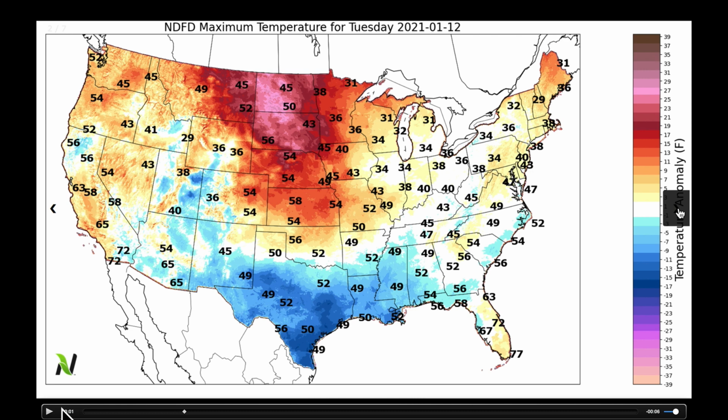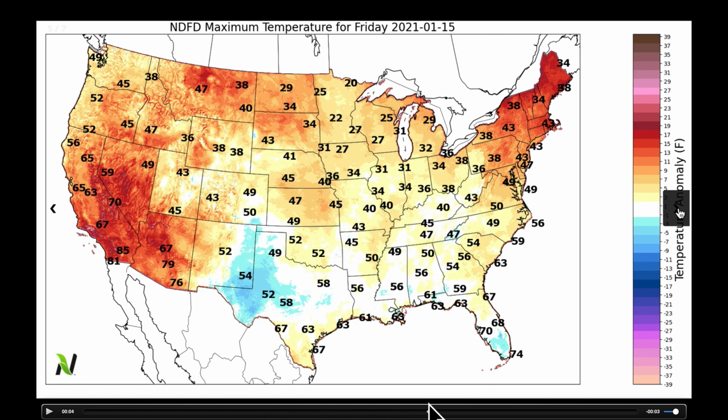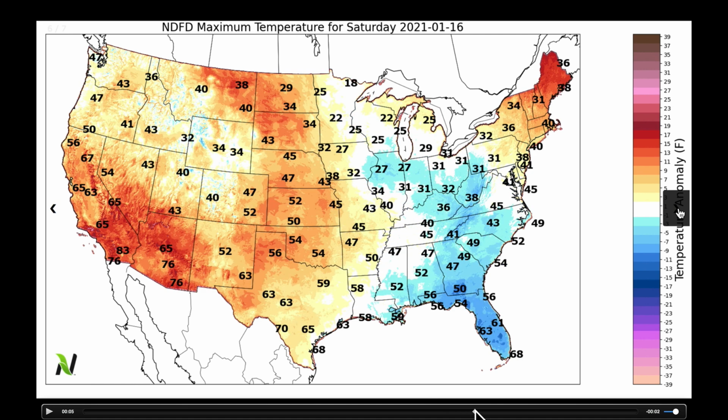Well, this pattern changes. This is Tuesday's departure from normal. Going into Wednesday, very warm in the Plains here. Into Thursday and Friday, and then finally get into the weekend. Now remember, this will be the time period we're going to watch that system moving through this area. So plenty of cold air here to make snow in this system, but it's not connected to a deep pocket of cold air. But I still tell you, we could have blizzard conditions here on the back side of this.